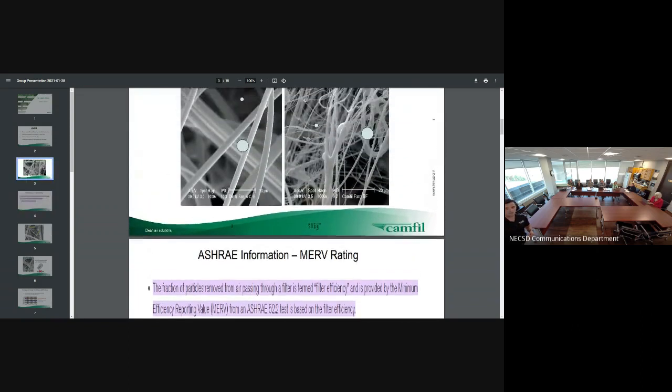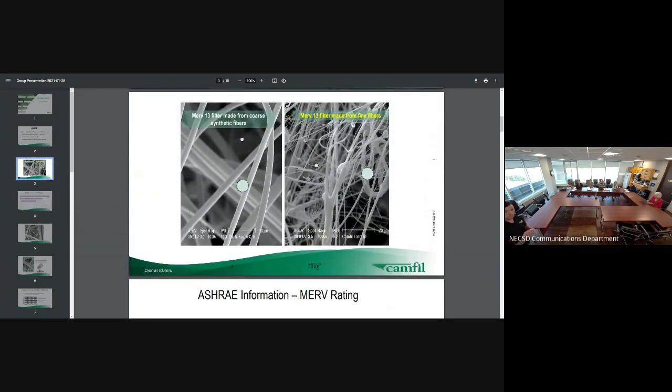All right, so let's get right into it here. On the left, you can see a MERV 13 filter, and on the right, you can see a MERV 13 filter. Obviously, by these images, you can see that the material being utilized is very different between the two.